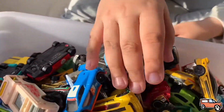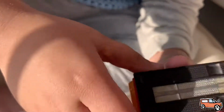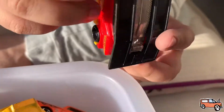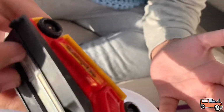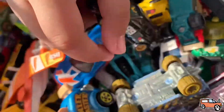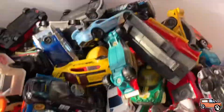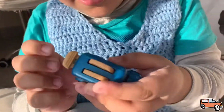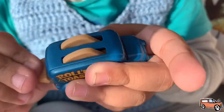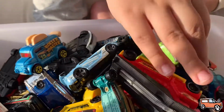Oh. No, what is this? A vehicle. Is this a car carrier? I don't know. What is this? It's an airplane. How real is an airplane? Not that. Oh, the Volvo toaster. Look at this. I already did that one.